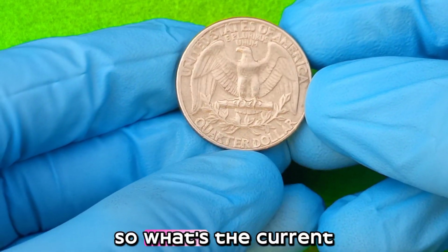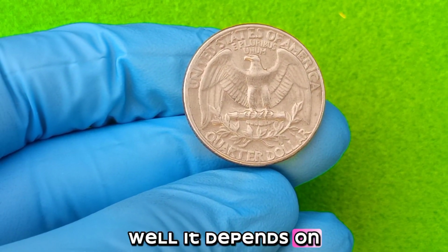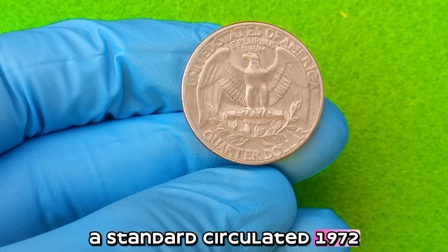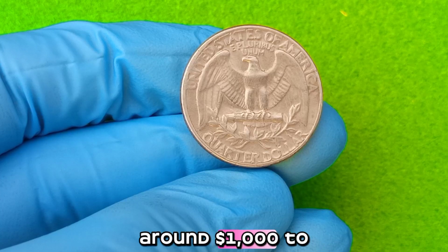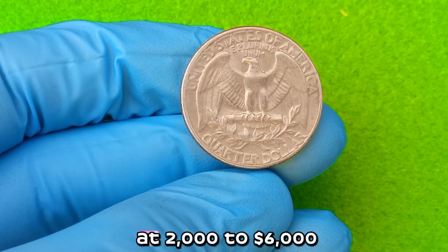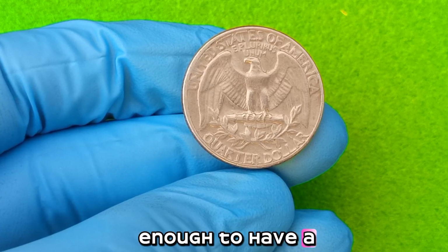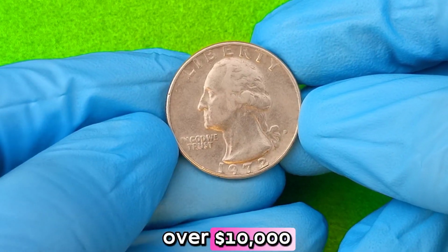So, what's the current value of a 1972 D $2? Well, it depends on the condition and any unique characteristics. A standard circulated 1972 D $2 might be worth around $1,000 to $5,000. But if you have one in mint condition, you could be looking at $2,000 to $6,000 or more. And if you're lucky enough to have a rare error coin, the sky's the limit. Some have sold for over $10,000.